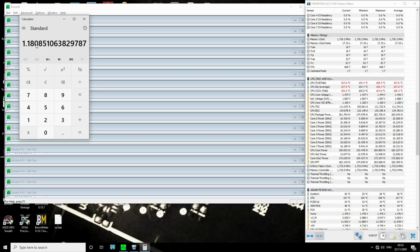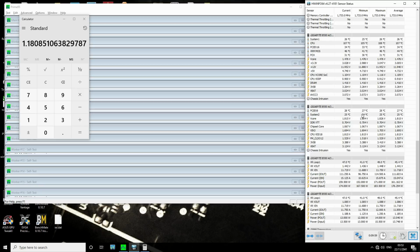We're way above that, right? CPU package power draw is reporting 180 watts, and of that 180 watts, 160 goes straight into the CPU cores. So yeah, this thing is getting burnt to the ground. But yeah, this is taking forever.